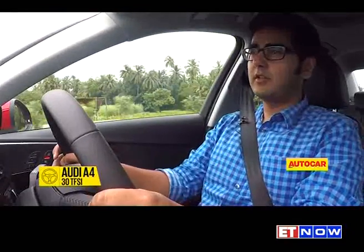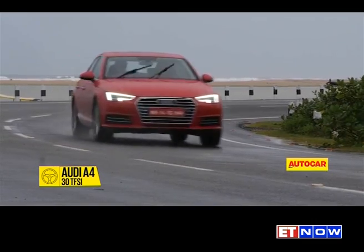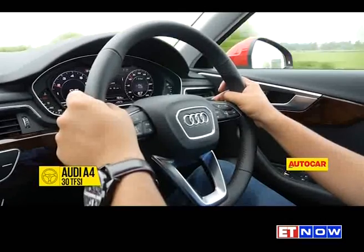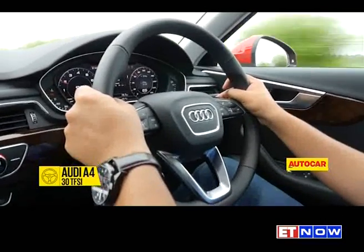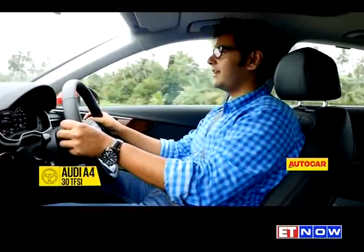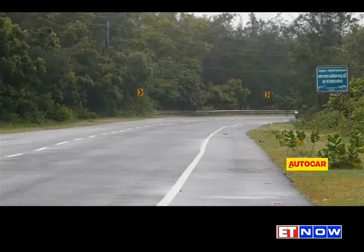There weren't all that many corners on our test route, but on the few long sweepers that we did take, the A4 did feel quite poised. And what's nice is that there's a newfound feeling of connection between the steering and the front wheels that you didn't get in the old A4. It goes where you want it to, and it handles quite well for what is solely a front-wheel drive sedan.